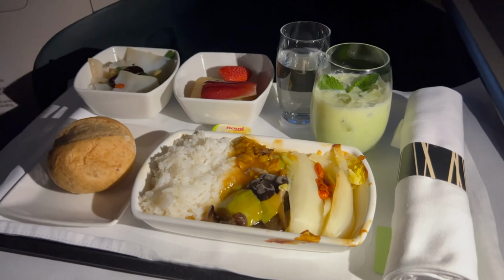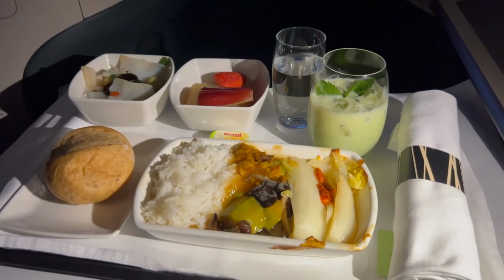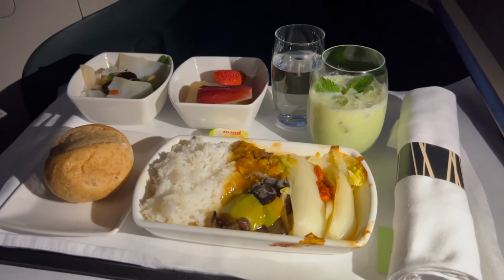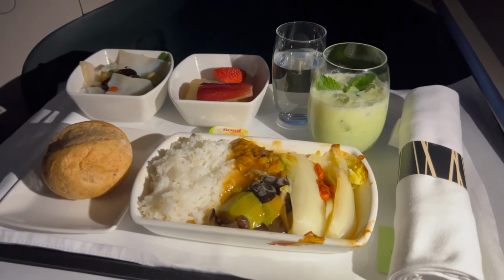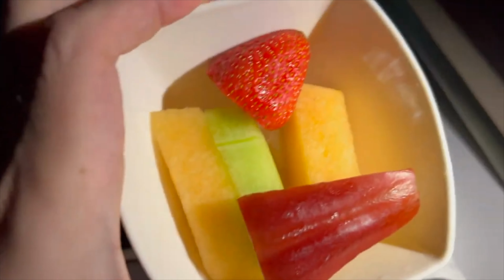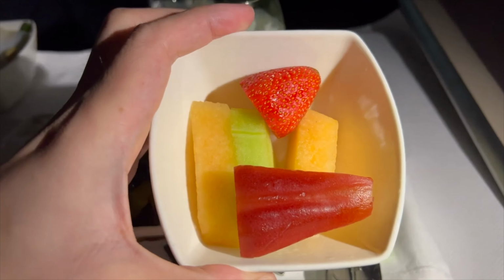After reaching cruising altitude, the crew will go around turning on the lights for passengers who are having their meals. I had the vegetarian oriental and Cathay Delight on the side. Let's check out the lavatory before I take a nap.